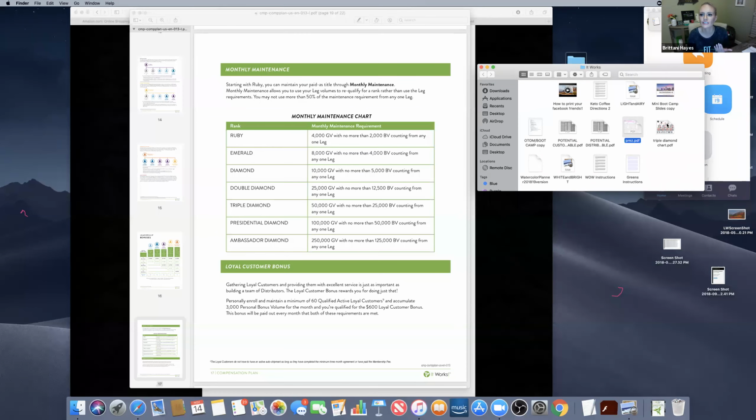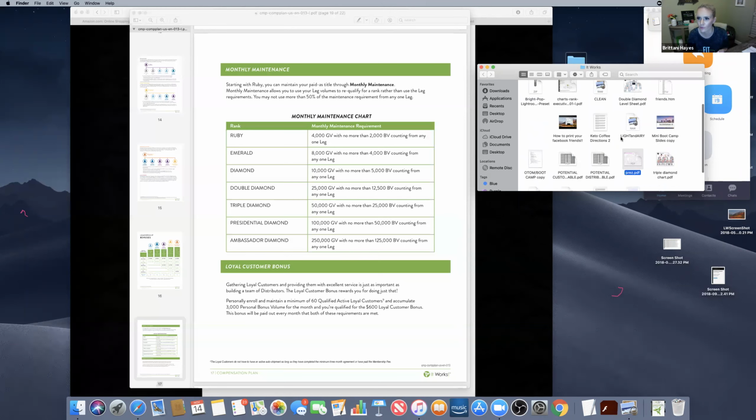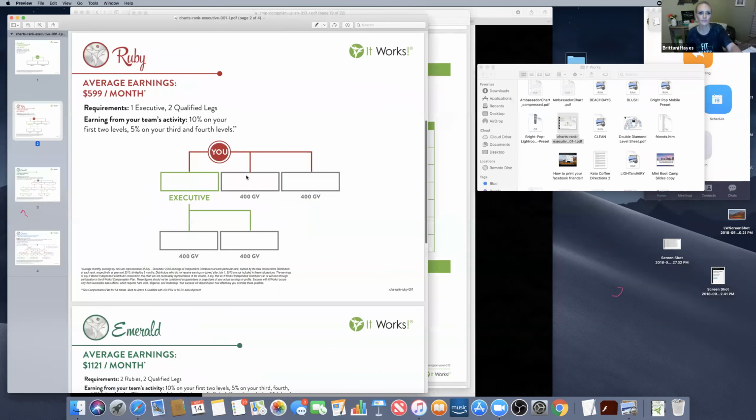When you're a Ruby, it is technically probably still simpler to maintain by boxes because the volume is higher than what you promoted with. So let me just show you, pull up a chart again. Okay, so for a Ruby, when you promoted, you have this box at 400, this box at 400, this box at 400, this box at 400. That's only 1,600 in volume. So when you initially promote to Ruby, it might be easier to still just maintain by boxes.